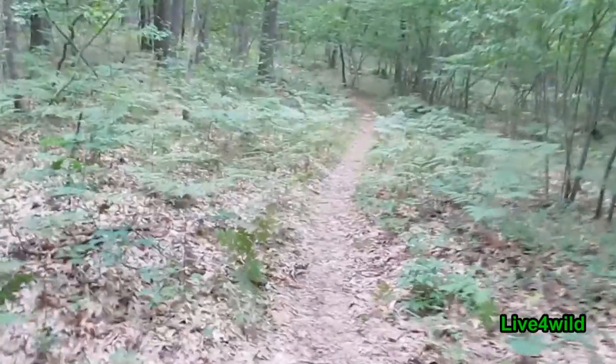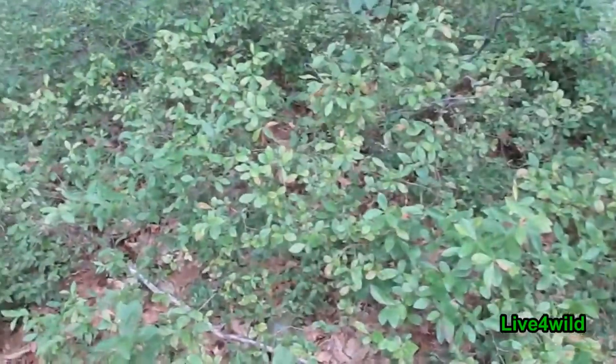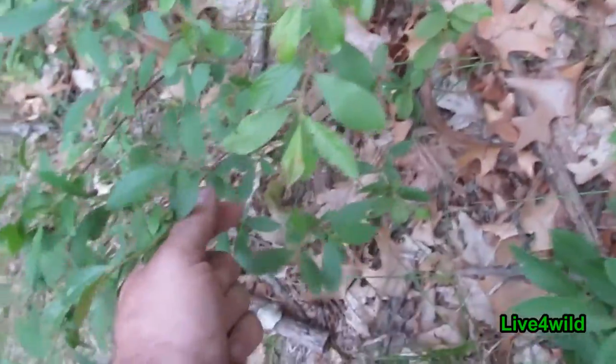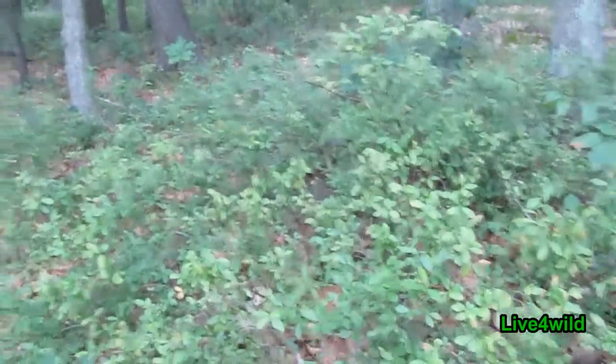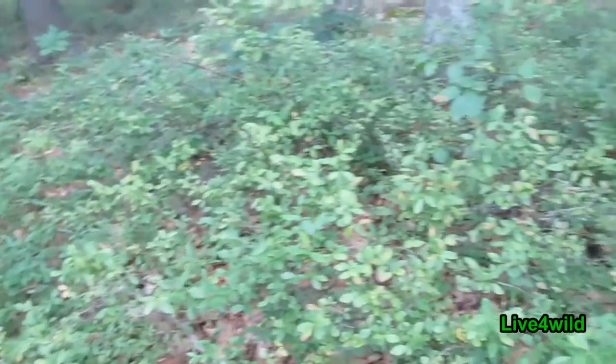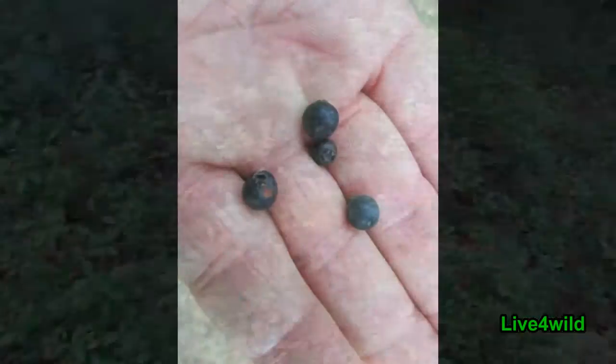Beautiful trail. Out here just picking some wild blueberries off the trail. This trail is riddled with wild blueberries and stuff.